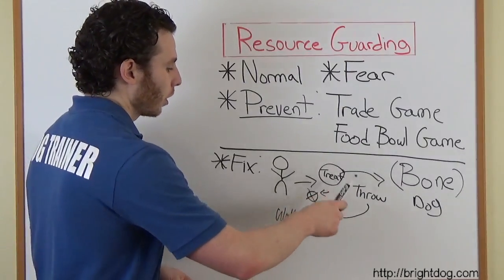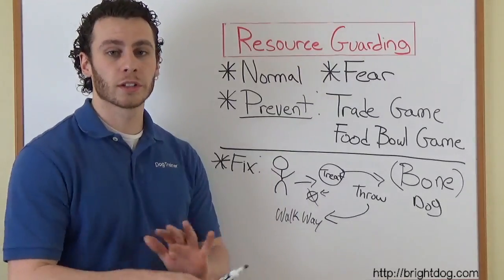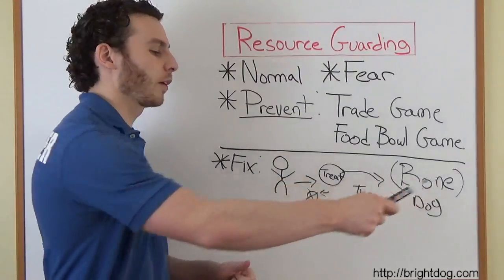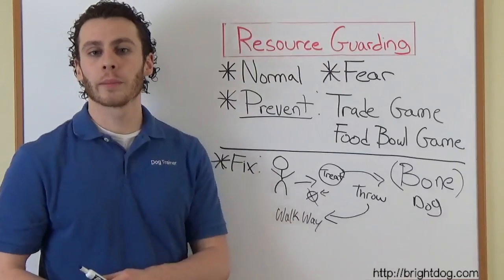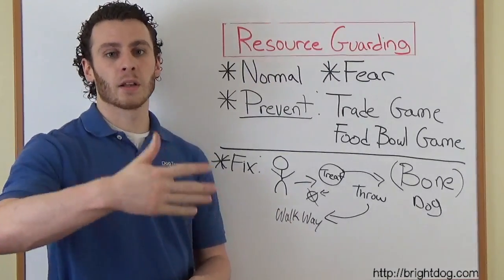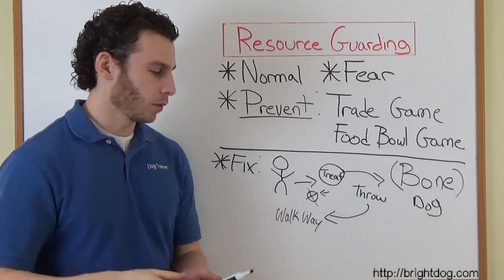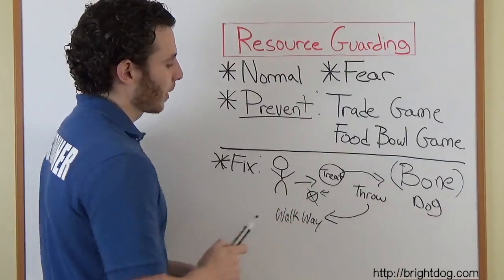We walk towards the dog, and before they react, while they're still under the threshold, we toss them a very high value treat, and then we walk away. We don't force this. We don't go past the point where they start to display the behaviors of resource guarding. Alright? So you do this game for about a week.